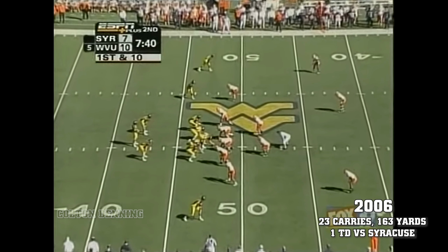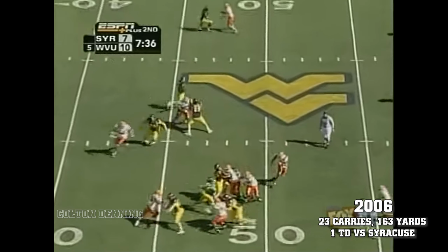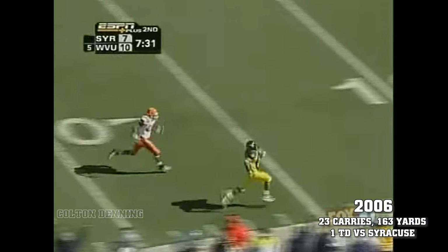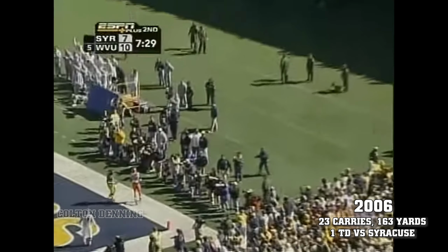Again, Syracuse has given up 925 yards the last two games. Slaton, nice hole. Slaton, sideline. Maybe one man. Not going to get him. Touchdown, West Virginia. 52 yards, Steve Slaton.